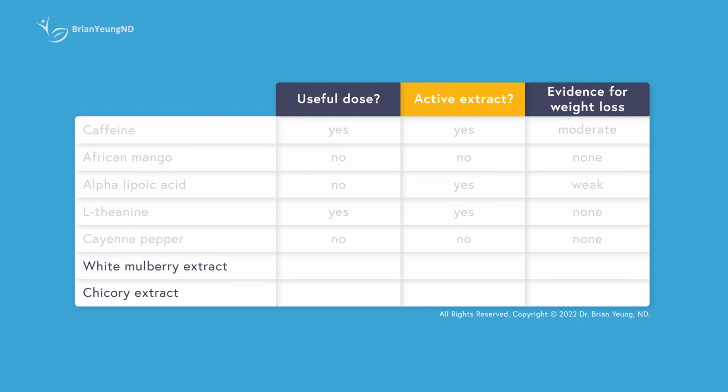White mulberry and chicory are both traditional herbs that have been used for diabetes and to help with blood sugar control. While it won't really help with weight loss, white mulberry has been studied for helping with diabetes, with some evidence of benefit. However, the doses used for these herbs are in the few grams per day, and the tiny milligram amounts found in Hydroxycut Black is not doing anything.